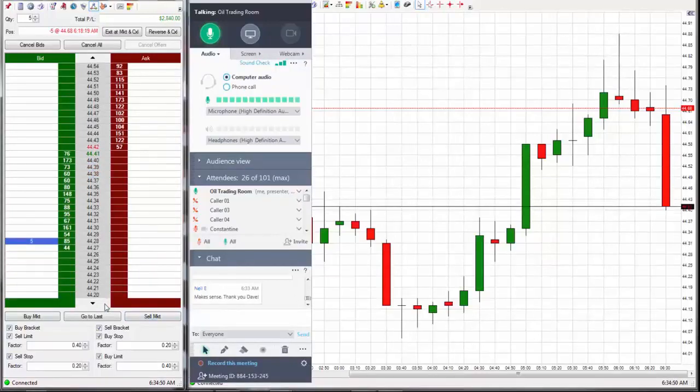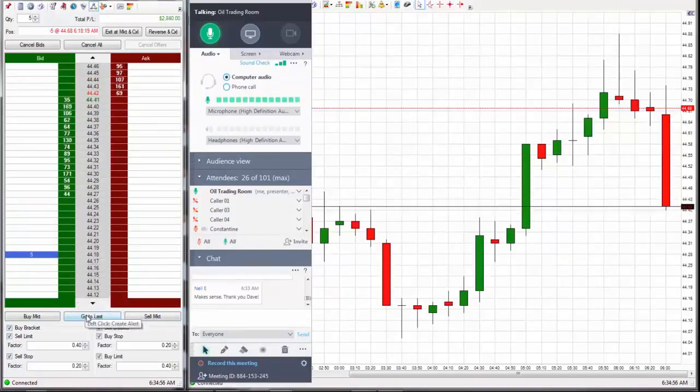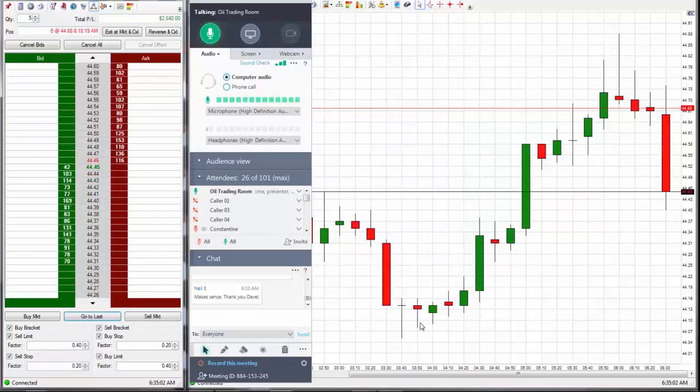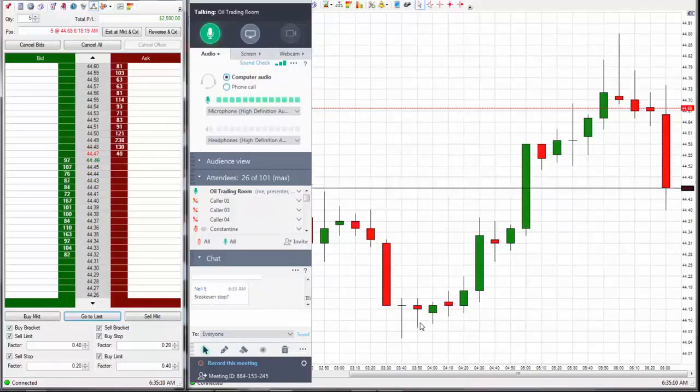Okay, I'm increasing it to 50 ticks, taking it down to 18. 44.18 is now the exit for 50 ticks. I think it's probably going to make it. There's no guarantee. Sometimes what does happen, you don't need a break-even stop on this.